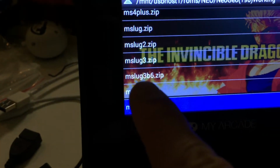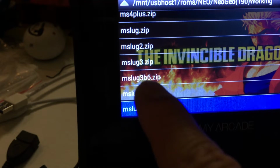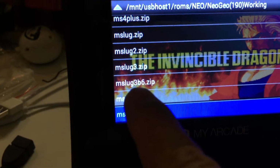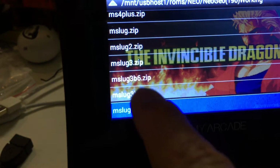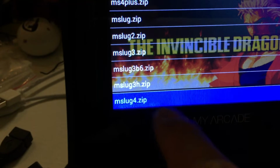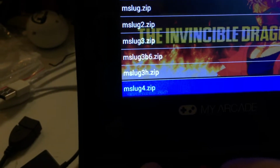Now this game right here is actually version 6, but this game needs this file, otherwise it will not work. And number 5 does not work here, so there's no Metal Slug 5. Apparently 5 does not work.